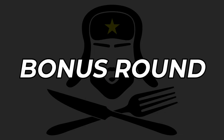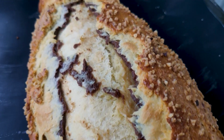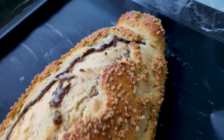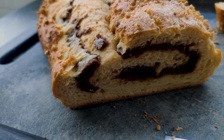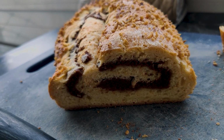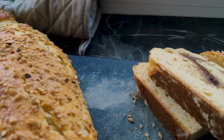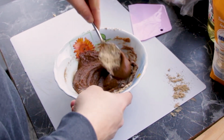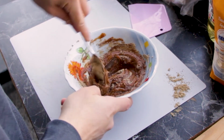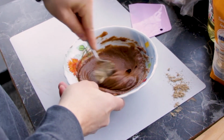Bonus Slavness. Bonus round. Basically, you can use the same dough to make a roll with some marmalade or to make mini buns. Just make sure to use flour if it is too sticky. I'll show you a quick video now of how to prepare the roll. Basically, you use some marmalade with some flour in it or crushed biscuits. Use some edible flour. I used walnut flour in this case.